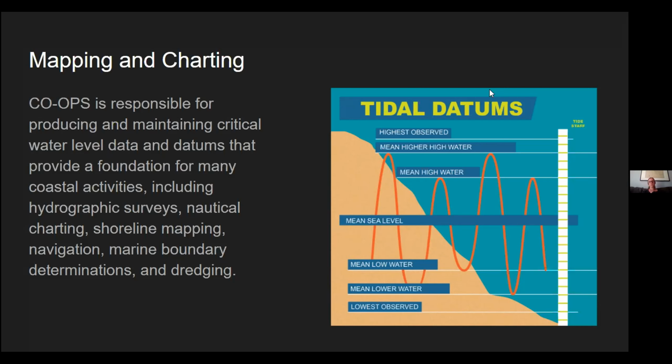The oceanographers within co-ops produce and maintain the nation's official tide and water level datums, and it's a very highly complex and challenging process. And these products benefit everything from the NOAA nautical charts, as I mentioned, to U.S. Army Corps of Engineers infrastructure projects, to local marsh restoration, and they serve as the legal basis for marine boundary and shoreline determination. So if you think about that, that's a lot of information that is being used.